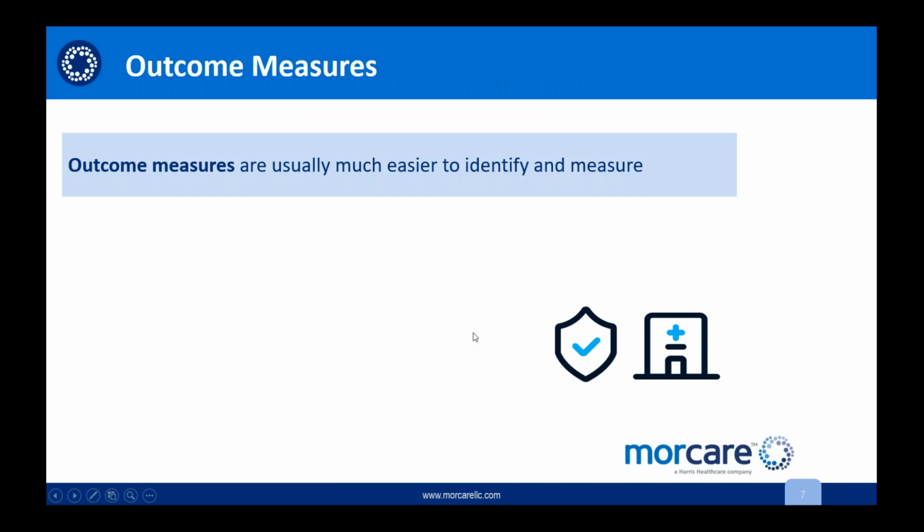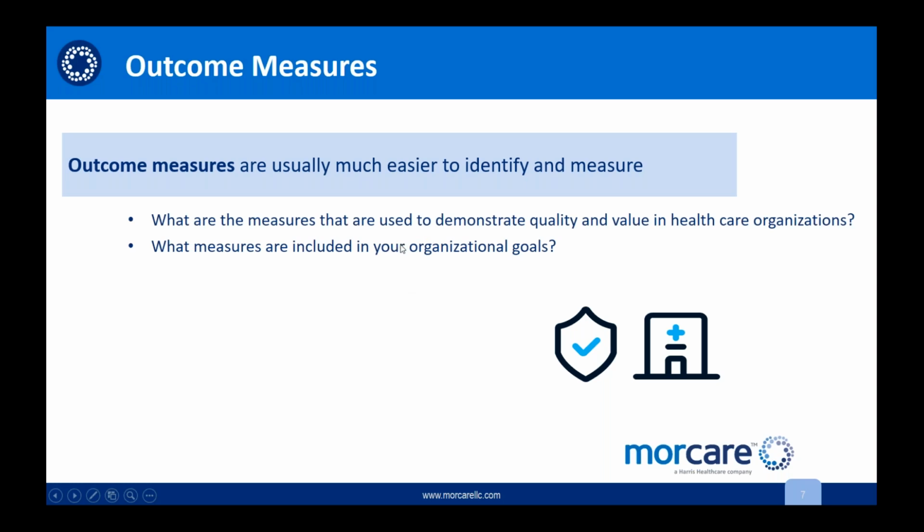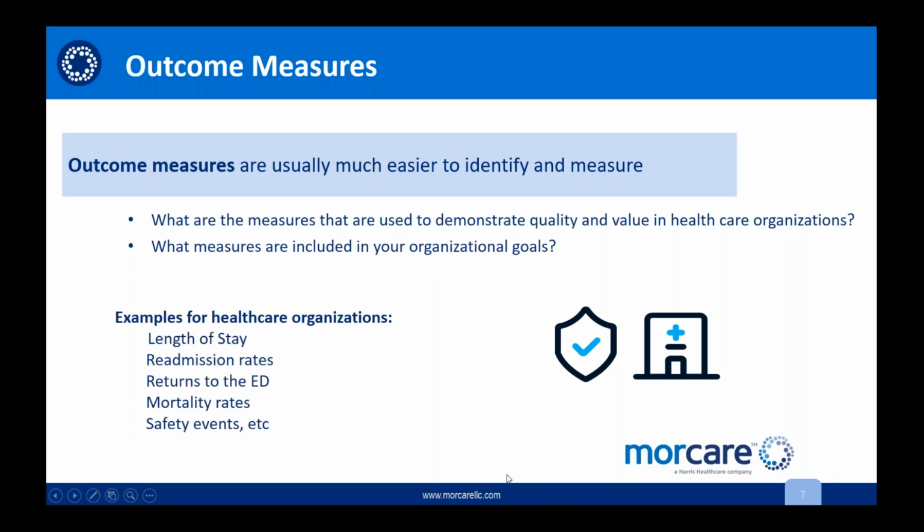Outcome measures are usually much easier. For those of us in healthcare, we are surrounded by them. We're practically drowning in them. These are the measures that are used not only within our organization, but by healthcare in general, by our payers, and by healthcare quality organizations, to demonstrate how well your organization is performing. And then there are also the measures within your own organization. So you might have specific strategic goals for the next year that link into outcome measures. Length of stay, readmission rates, returns to the ED, mortality rates, safety events. All of these are very common outcome measures.